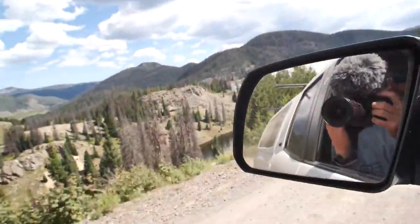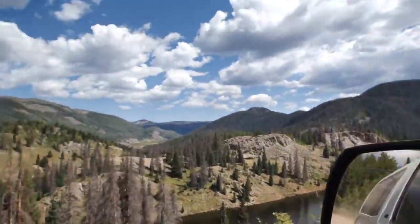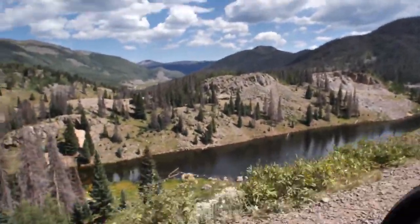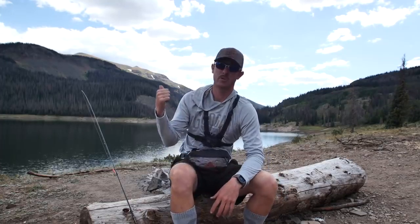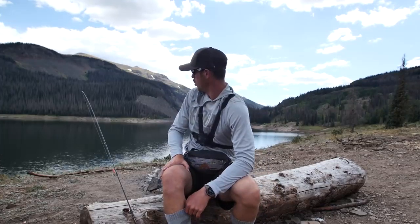Oh my gosh. Look at the gorgeousness there. Wow. That ain't beautiful, but it kicked me right in the teeth. So if you were gonna pick a place to fish all day and never catch a thing, this is probably the move right here. Look at this absolutely gorgeous scenery.